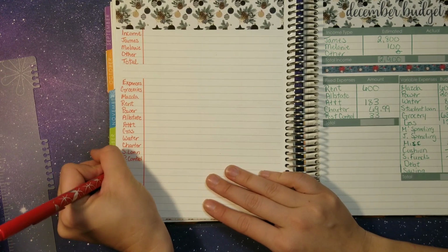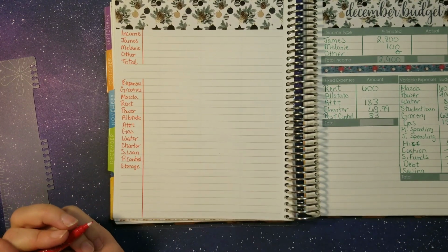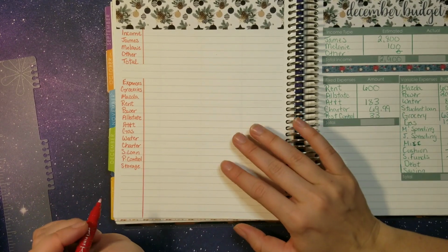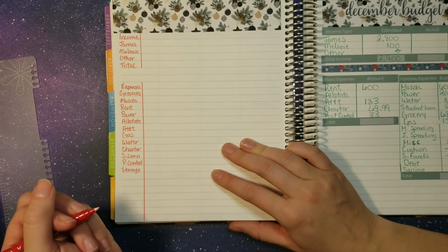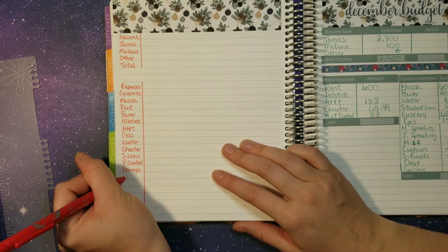We got a storage unit so we can start packing up things that we don't need in the house and putting somewhere, because we have a small house and it's really cluttered. So we're trying to go through and declutter and get rid of things that we don't need, but putting things away that we do need for later. So we got a storage unit.